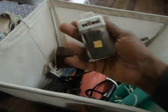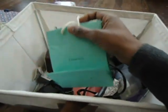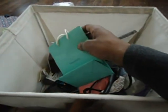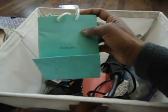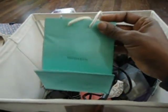Also, I found some hairpins that I'll keep for myself. I found a Tiffany & Company bag. People buy bags from prestige companies like the Tory Burch bag that I showed you. Somebody bought a couple of those off eBay as well as Tiffany bags. So if you happen to see these, be sure to pick those up.